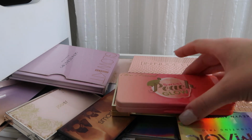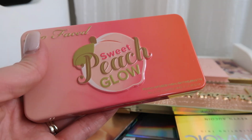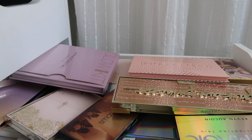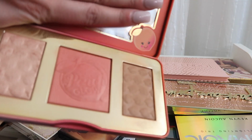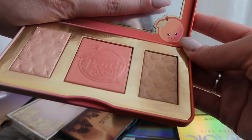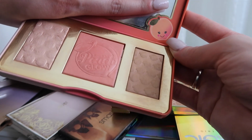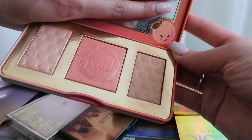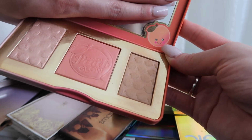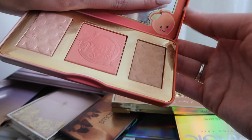So we have the Too Faced Sweet Peach Glow palette. I got this the day it was released at midnight, about a year and a half ago. It's a highlighter, bronzer, and blush palette from Too Faced, and I have not used this as much as I want to. That's about all I have to say about it. I like it. I like the shades, but I just have so many other palettes in my collection that I like a lot better, so there's nothing really wrong with it. There's just so much more in my collection that I like better, and I'll talk about those in a bit.